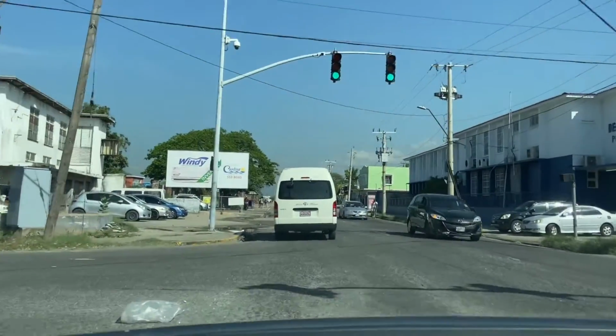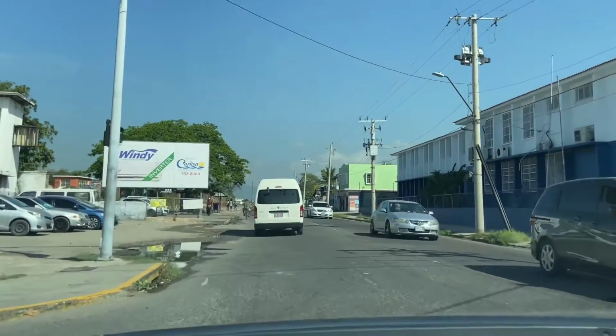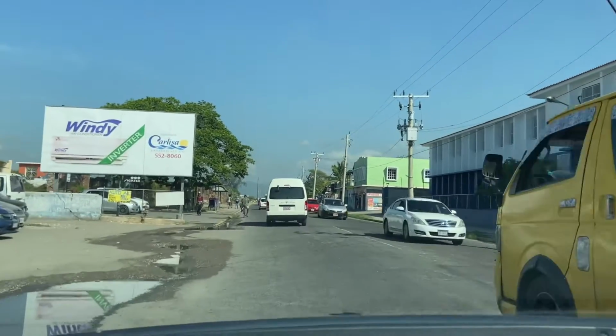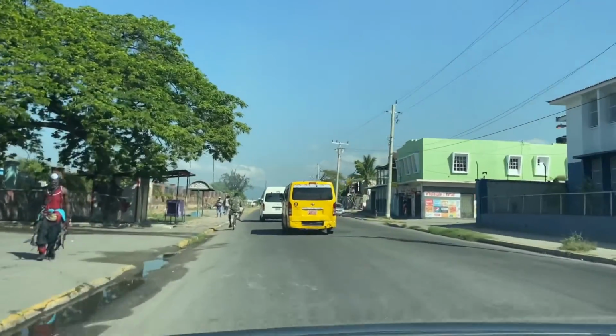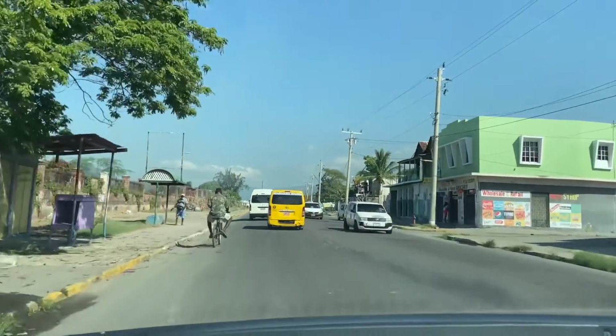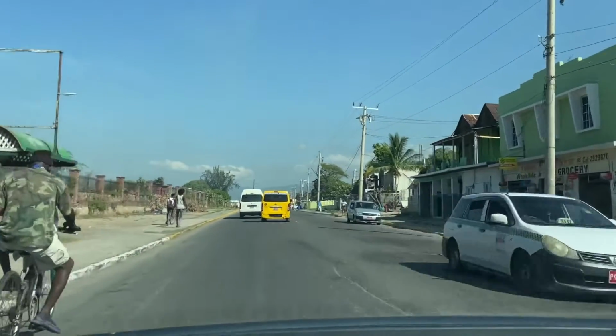Passing by the Denham Town Police Station on the right. And so we have officially crossed over into the parish of St. Andrew, no longer in Kingston. Alright? On our left, the main building cemetery.